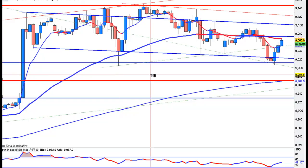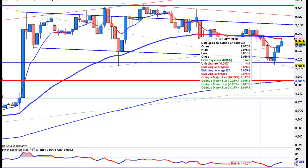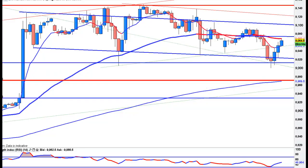We've got a daily pivot up here at 90.84, just up in this area here, with resistance up here. So it's just a question of time. Let's just see how the day unfolds and see if we can sustain these higher levels and get a bigger push up to this resistance level.